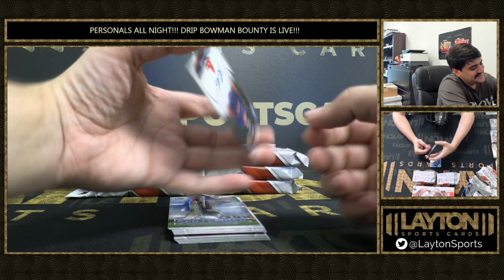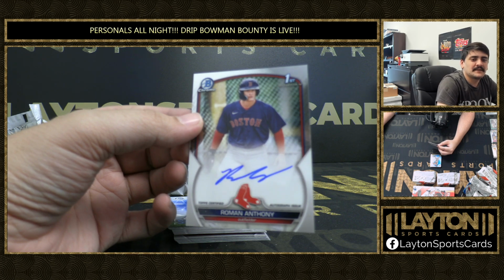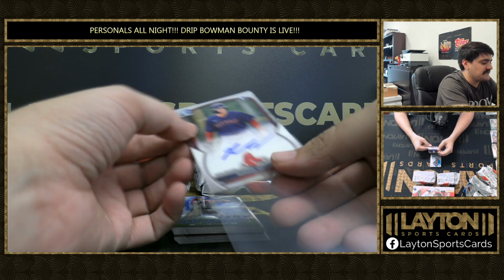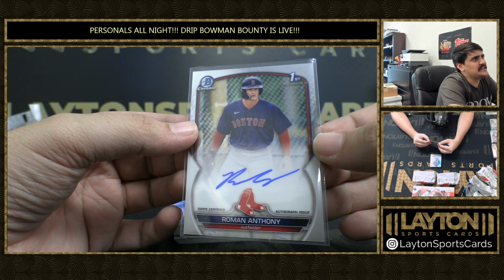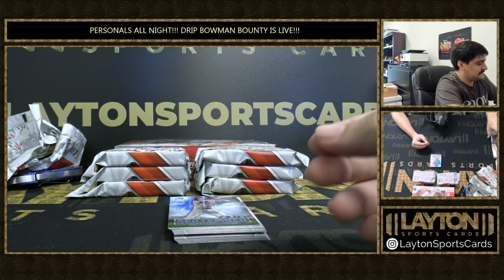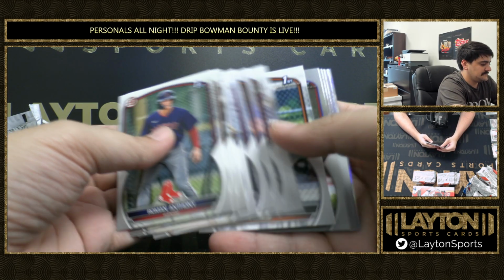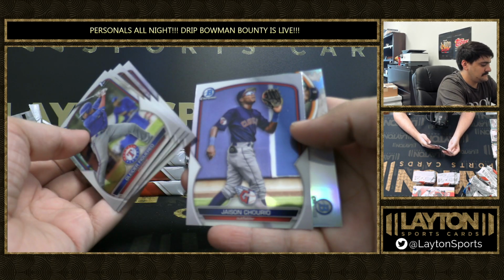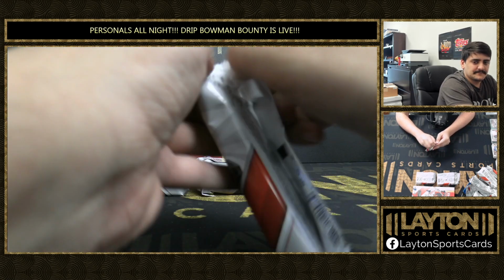Again? We got Roman Anthony again on the first Bowman base auto. We had the refractor to start off the break. Now we got a first Bowman base auto of Roman Anthony. Nice one there for the Red Sox prospect. Rob Hassel. Jackson Jobe, top 100.